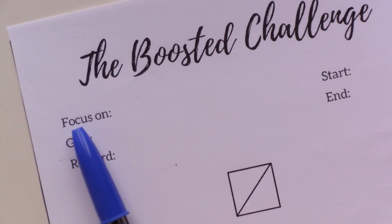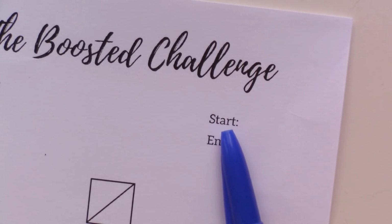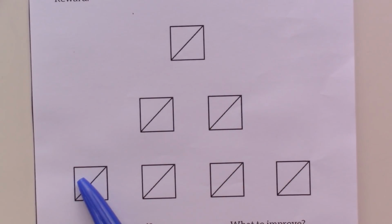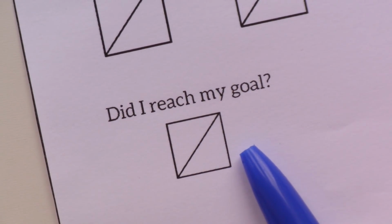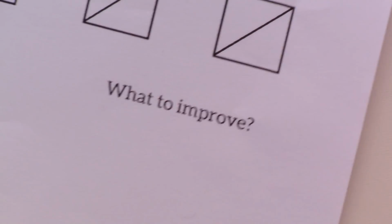First of all, let's have a look at the spread. The upper part of the spread is where you decide what you want to focus on, where you set your goal, a reward, and where you also set the starting date and ending date of your challenge. In the middle of the spread, you can see 7 boxes, and since this is a 7-day productivity challenge, one box represents 1 day. At the bottom of the spread, there are 2 different sections. One where you review your goal, and another one where you reflect on how productive you were and on what you could have done better.